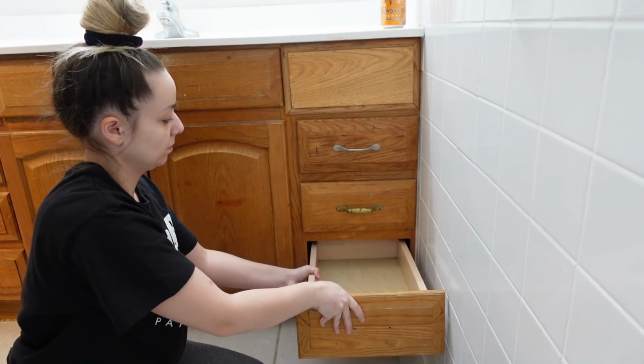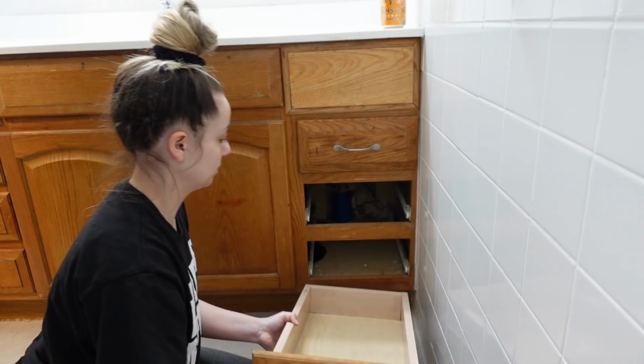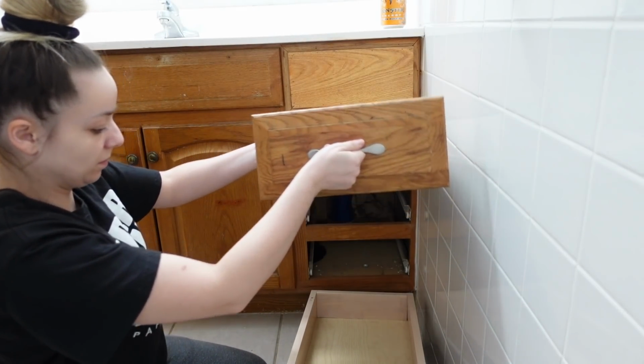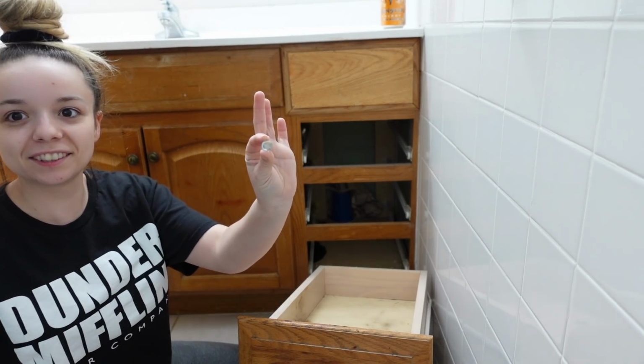So then basically I just pulled out all of the drawers because I was gonna start, you know, cleaning everything, and this is what I found. Well, I found a marble, so.